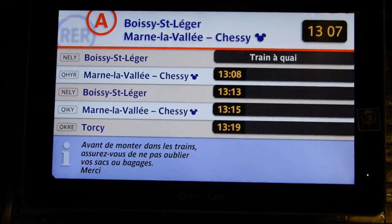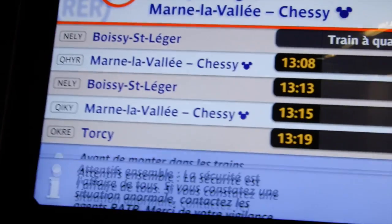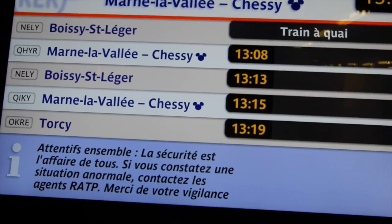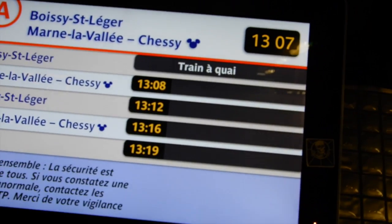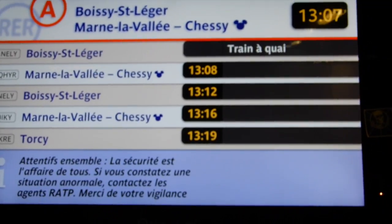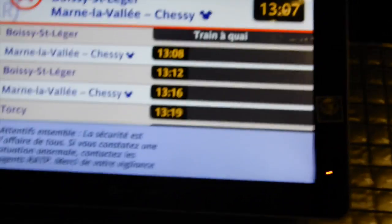So as you can see, our train is in 1 minute. That train to Boissy-Saint-Léger is heading off at the moment. Each of the trains also has a 4-character name. These are 4 letters on suburban trains. They are 4 numbers or a mix of letters and numbers on intercity trains. France is very big on identifying the train.